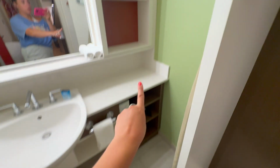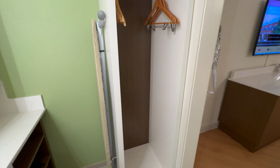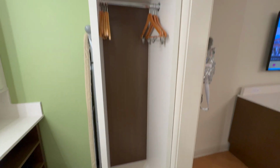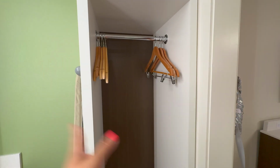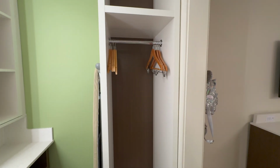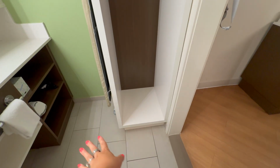So there's more storage here, more storage all the way up on top, and then here is going to be your ironing board. It is going to be your little closet space. Again too, I have called Disney and said, can I get some more hangers? They'll even come down. Mousekeeping comes up, brings me more hangers every single time. I just love them. And there's tons of storage in here too.